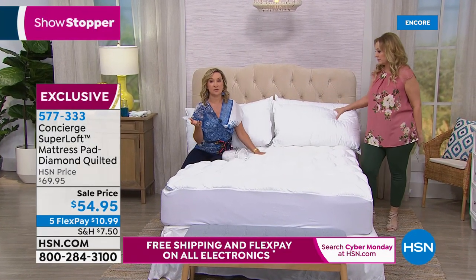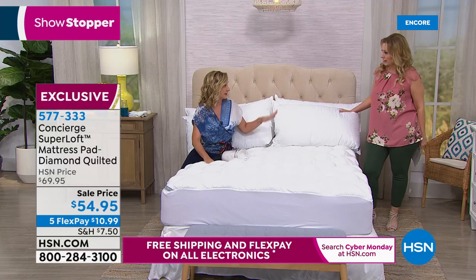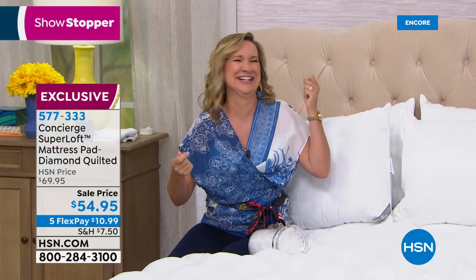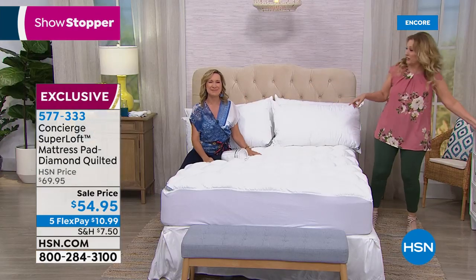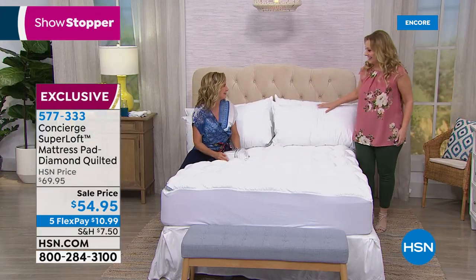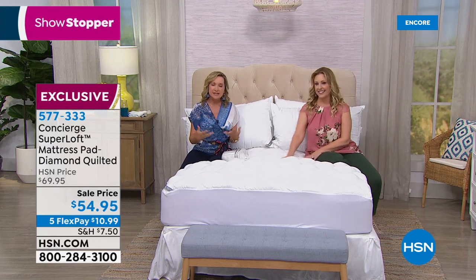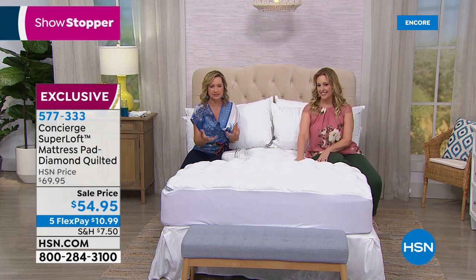Well, in college dorms, you know, my daughter just did a camp at a college and of course I packed her this big Superloft mattress pad. She's too young to be going to college. Don't be sending the other kids away. My bed was so great, people were complaining about their beds. It's the Superloft. It can take an old bed and make it feel new and comfortable and cozy again.